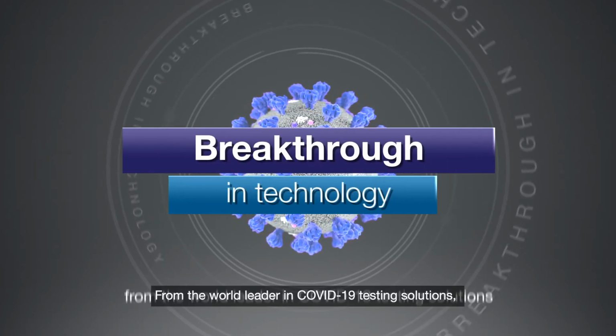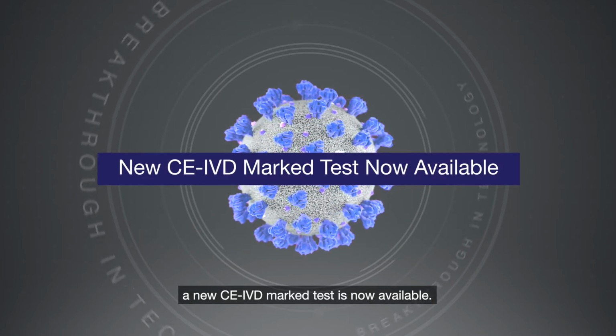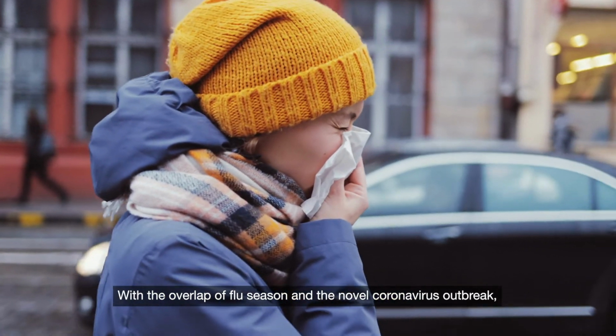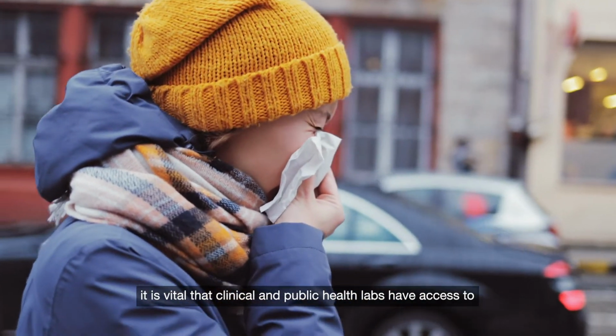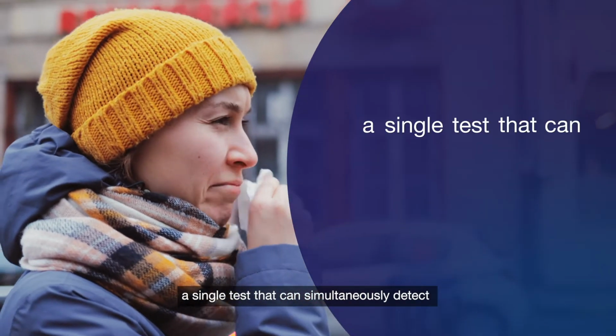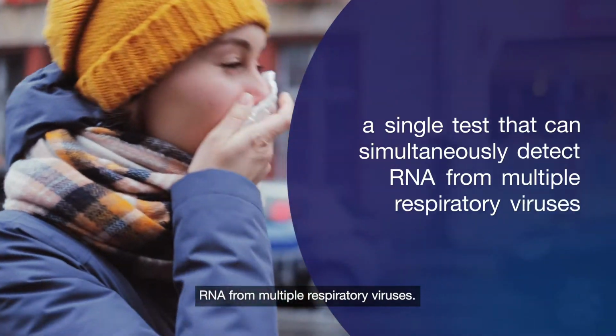From the world leader in COVID-19 testing solutions, a new CE-IVD-marked test is now available. With the overlap of flu season and the novel coronavirus outbreak, it is vital that clinical and public health labs have access to a single test that can simultaneously detect RNA from multiple respiratory viruses.